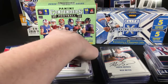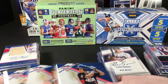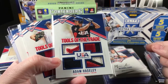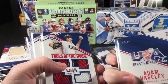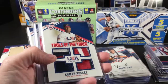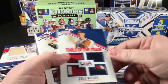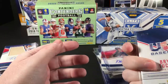Then we have, let's pull this. What we got going on here? Got stuff in wrong stacks. This goes there. These are tools of the trade with some sweet patches. Adam Hazley, this is to 19. Liberatore to 25. Kumar Rocker to 25. That belongs there. Cole Wilcox to 25. Bryce Tucker to 25.